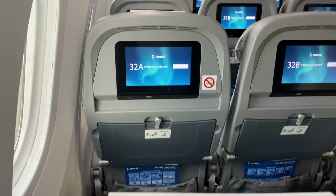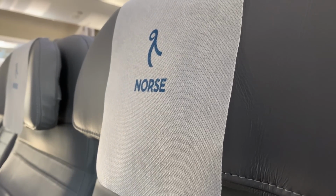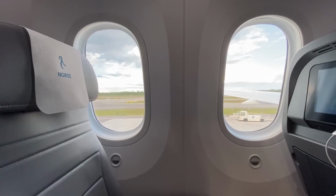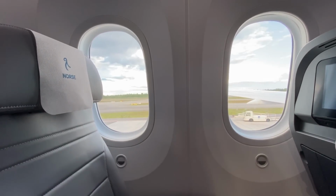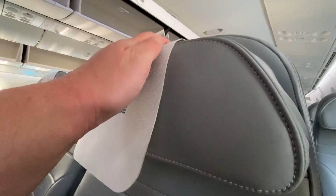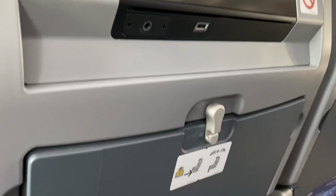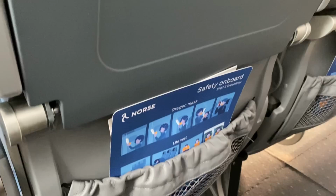The cabin really hasn't been changed from this plane's days with Norwegian, except for some minor alterations. And that's not really a bad thing since I was always comfortable flying on Norwegian. All in all, the seats are pretty nice. They have adjustable headrests, and they recline. The legroom was fine, and I found that there was adequate space in the seat back pocket to store my things.